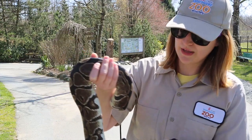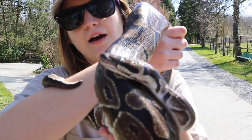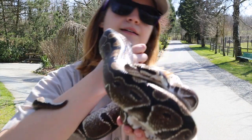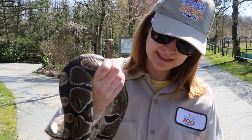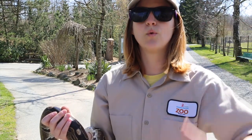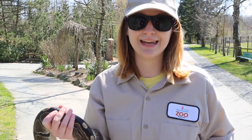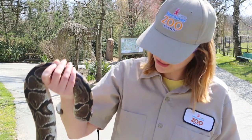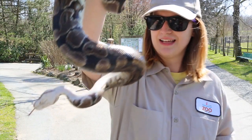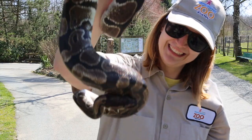What's really cool about these guys is they have thermal pits on the side of their face. Now, the thermal pits are heat sensors, so it helps her see warm body temperatures, and in that way it helps her hunt at nighttime. They are nocturnal hunters, more so. There you go. You can see her tongue flicking back and forth, smelling it.